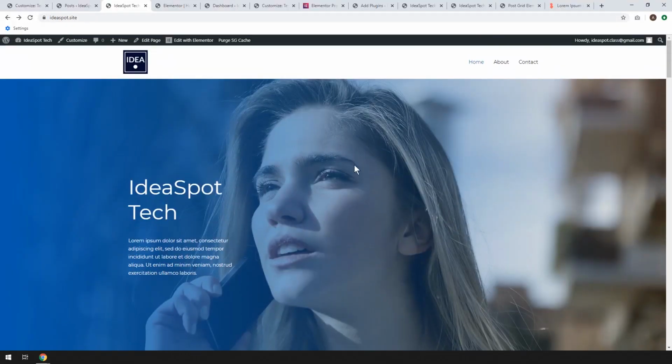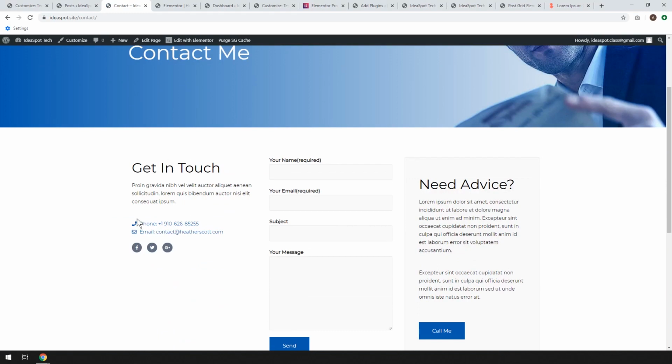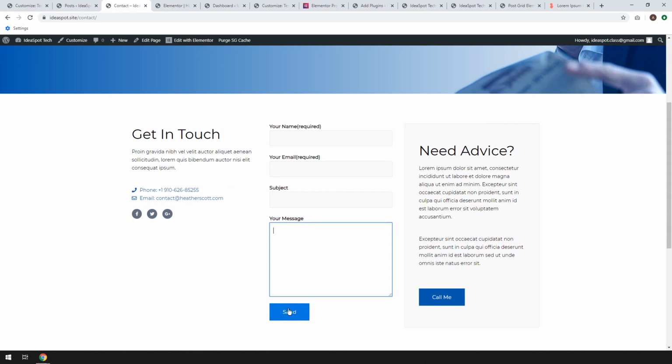The last thing I might cover is the contact form. Let's go to our contact page and have a look. So on this contact page, you can have your phone number and email. That's easy to change. You just go to edit with Elementor and you can change that just fine. This actual contact form, the emails from your website to your email, this is one you'll have to customize through the dashboard. So let's get started.